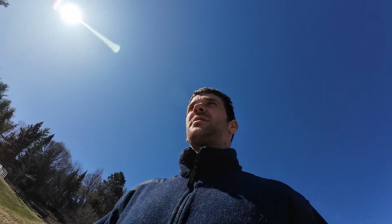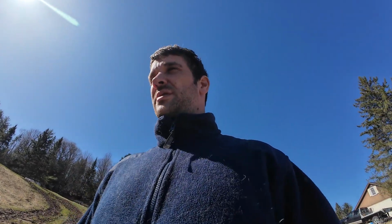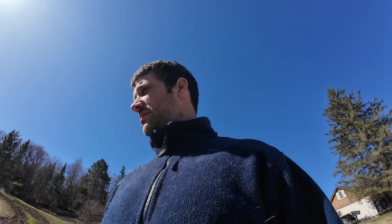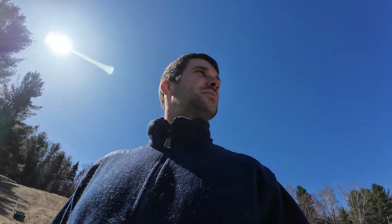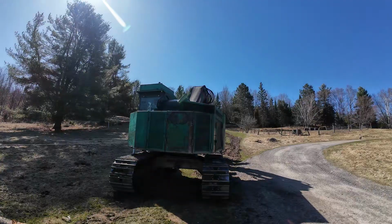About 2 hours that I can get some work done before I'm expected to help with lessons today. So I'm gonna fire up this Timberjack and we're gonna get it up in the bush and see if we can't cut some trees between now and when I gotta stop. So let's see how it goes.